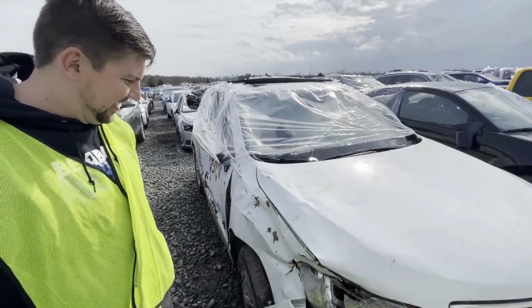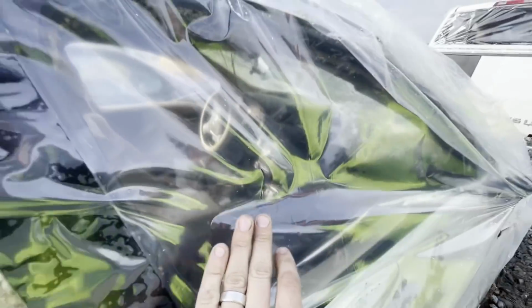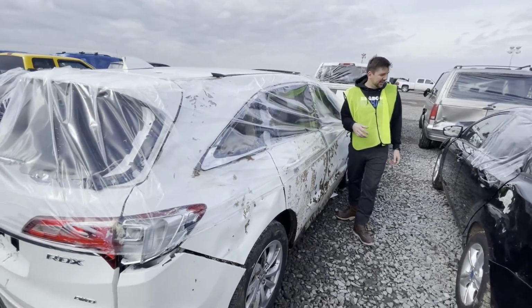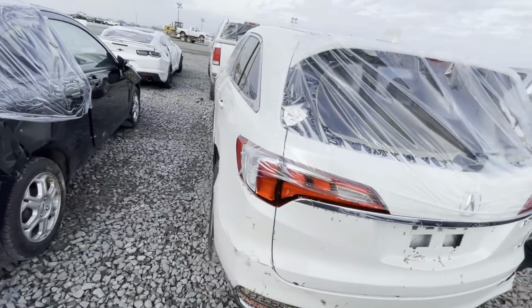But the really good sign is they're taping everything up, so no waterproofing it, so it's not water damage. No airbags were deployed, so definitely nobody was driving this when this happened. That's crazy. It must have been parked, and then just stuff is going around. There's damage everywhere. This thing, maybe it got airborne.